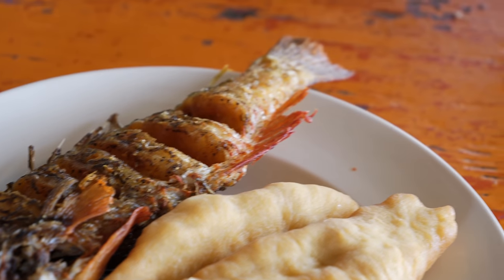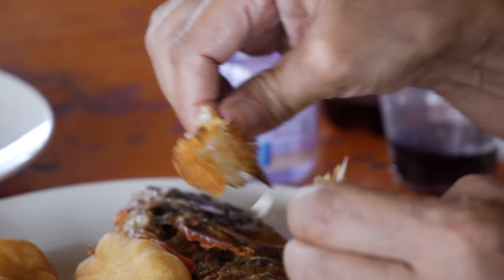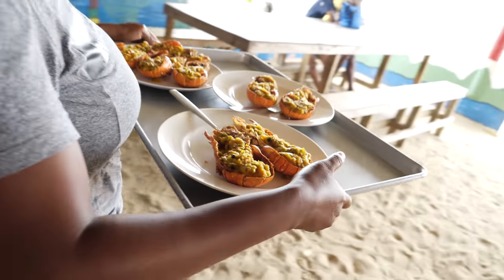It's a parrot, bro, it's a parrot. So it's quite simple. You drive down, you go up to the counter, you order what you want. They have fresh fish, they have lobster, they have all sorts of things down here at Screeches. What's popular down here is the fried lobster, and their escovite sauce is really, really good.